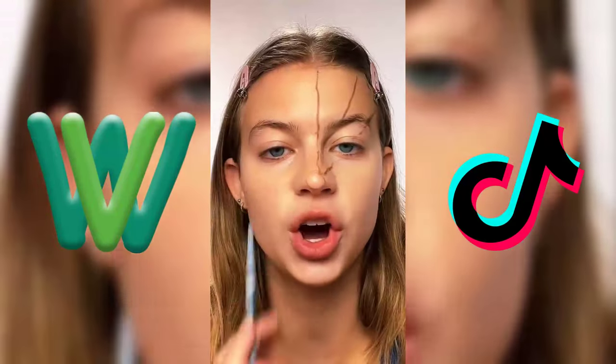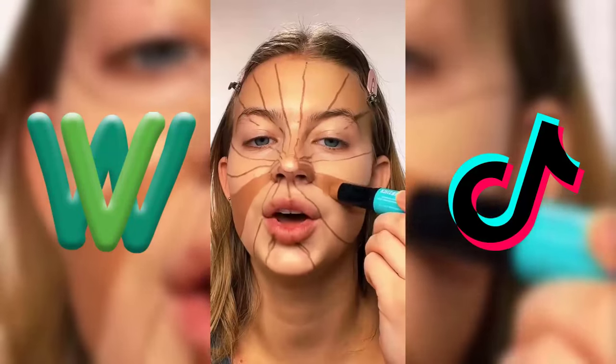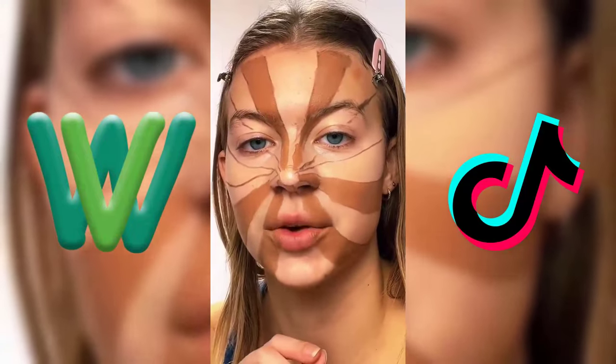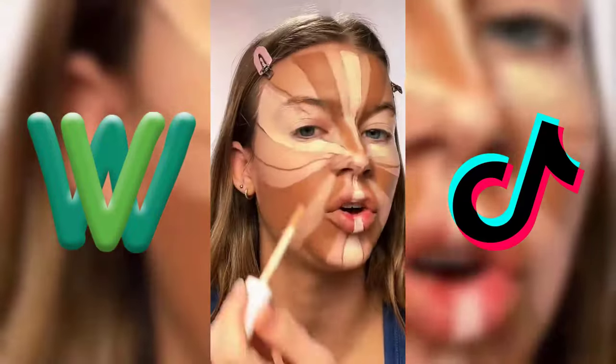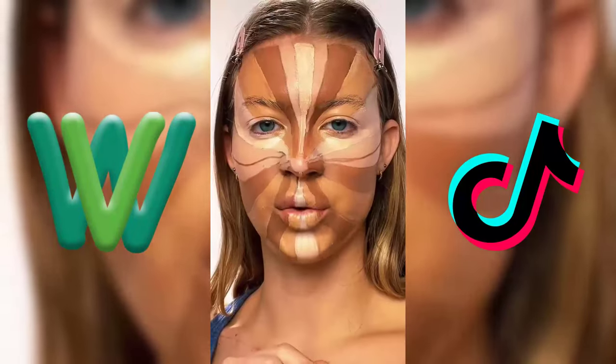I'm gonna start off by drawing our little pinwheel design. Nice. Starting to fill that in with my little contour color. Now let's do some concealer. I'm gonna fill in this square. I think I'm done with the concealer, so now I'm gonna add some foundation. Definitely right here. We are good with our foundation.